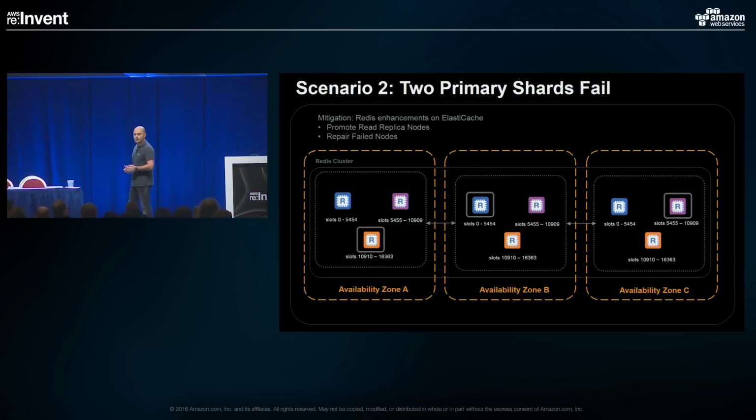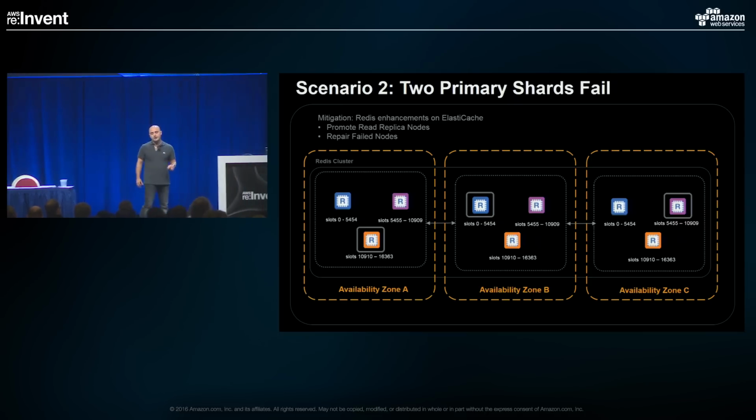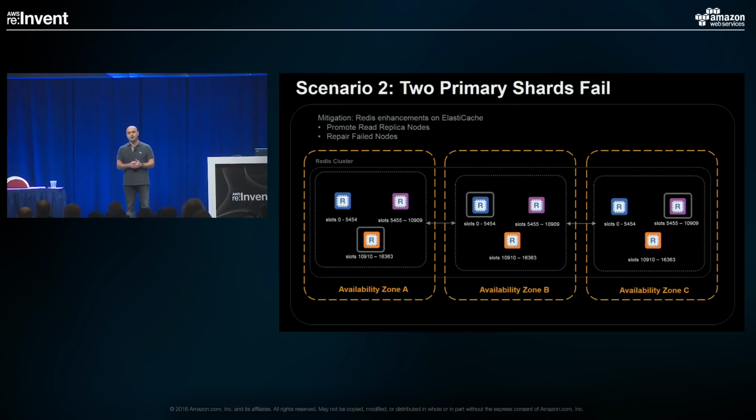We have controls around this. So essentially, we'll look at your entire cluster health. And if you're in a scenario where you don't have the majority to elect new primaries, we have controls built in the engine that can resolve that problem. You don't have to do anything. We will do this for you.